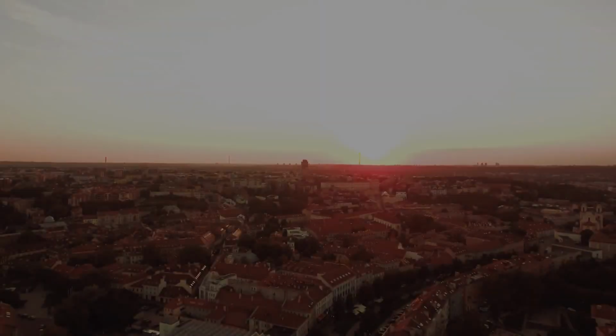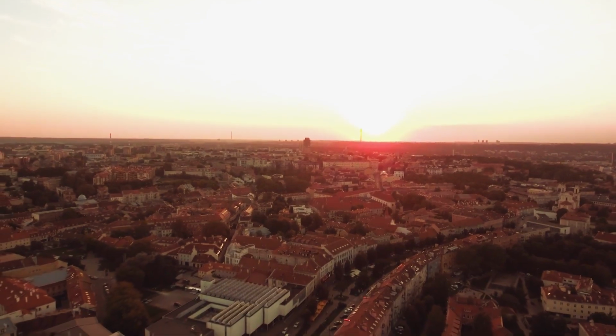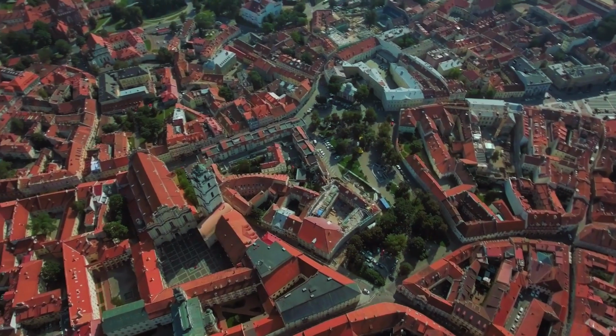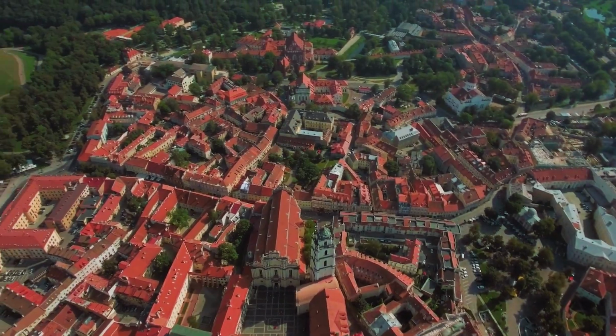The first day, let's assume you come in the afternoon, and what you should see that afternoon. Vilnius Old Town is relatively small, but it's easy to get around. So if you, for example, book a guided tour, afterwards it's easy to remember the streets and walk on your own and visit the highlights.